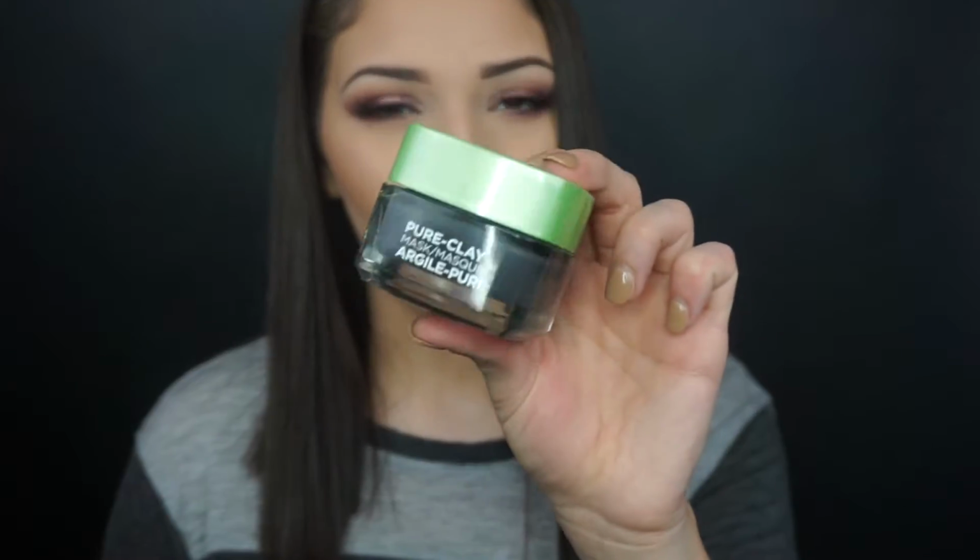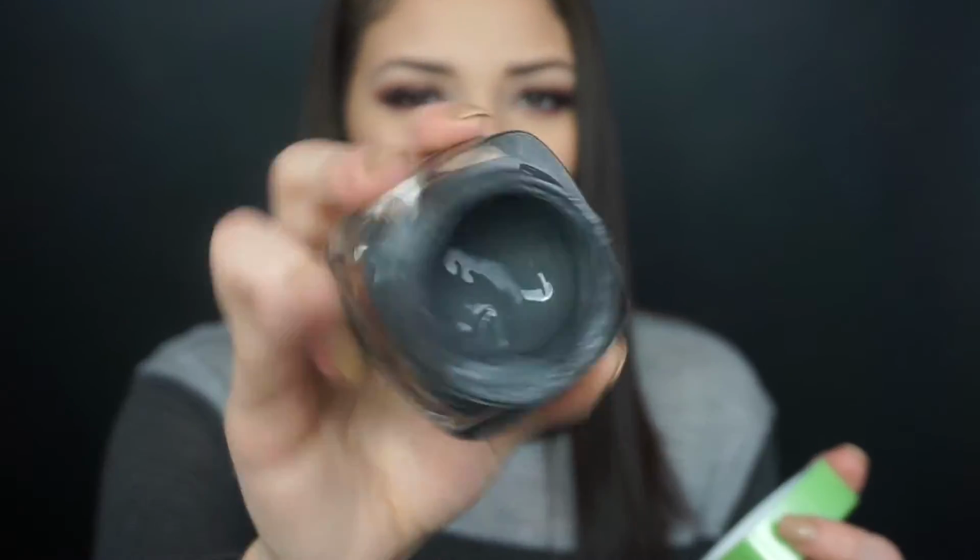So I've cut a lot of things out of my skincare routine. I do have an updated skincare routine coming at you within the next week or two, but I've been loving these L'Oreal clay masks. I'm not going to go too in depth with them because they go a little more in depth in the skincare routine, but this is a detox and brighten mask. It's a black mask, it dries gray, but I really love this stuff.